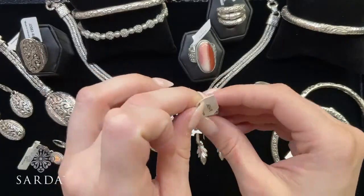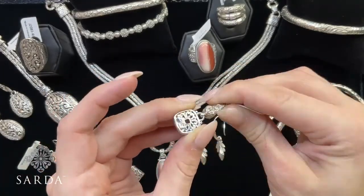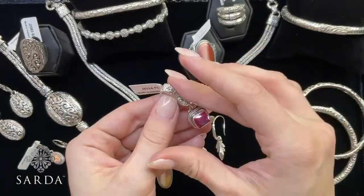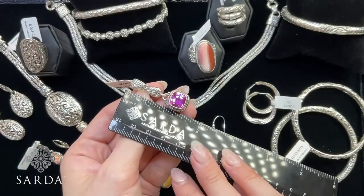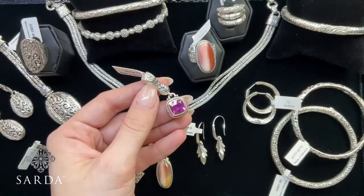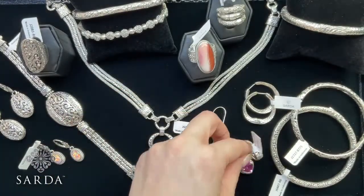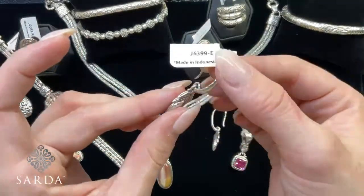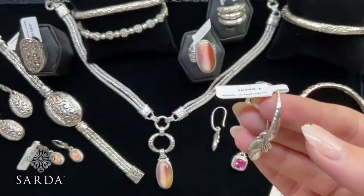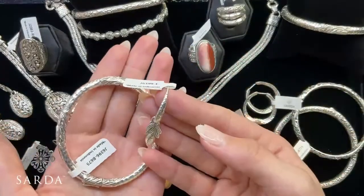J6354 is the Dark Rose Lab Created Sapphire Pendant Enhancer for $79.99. Frangipani Magnetic Veil. This is 1.5 inches, and look at that beautiful magenta hue. I thought these looked nice with the bamboo bangle, right? The bracelet matches that bracelet so nicely.